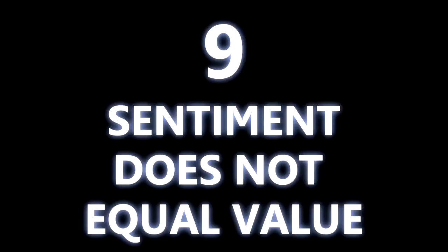Make sure you're giving the buyer an actual physical, tangible representation of your guitar, and quit talking about how sweet it is. One guy's number one is another guy's dumpster guitar and vice versa. You might be going on and on about how sweet and awesome it sounds on a particular point, and that might not be what that particular buyer is looking for. Just talk about the objectives as much as possible when selling your guitar. Reason number 9, sentiment does not equal value.